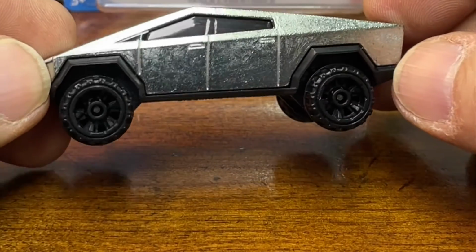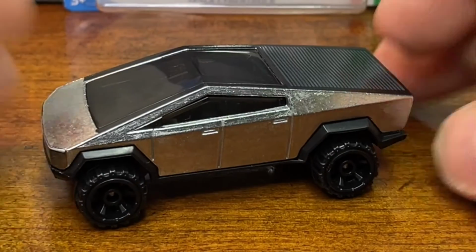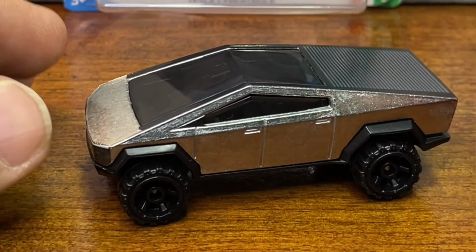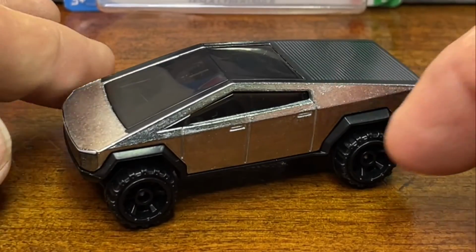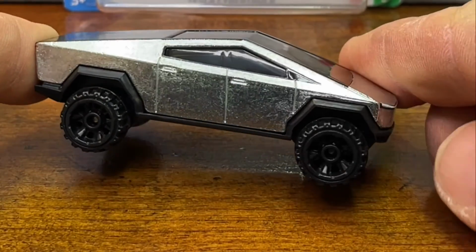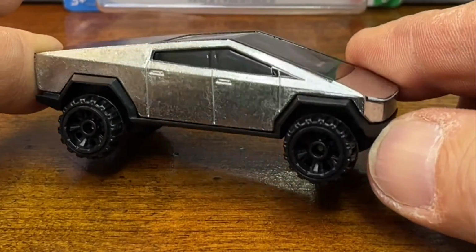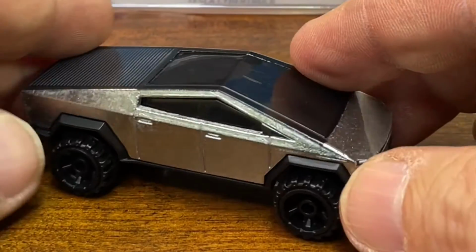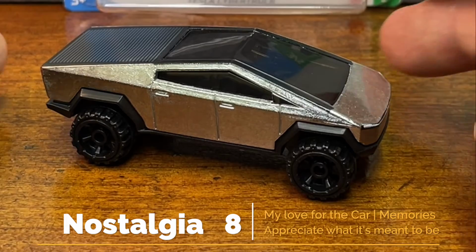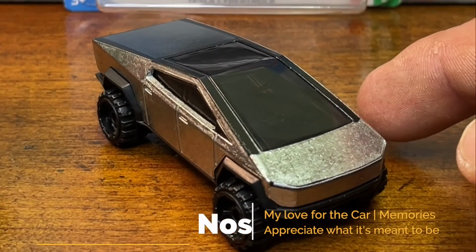All right, nostalgia. It's obviously not an old model, but it really did strike an emotional chord with me. I think for generations to come, it will be a prized part of kids' collections, I think driven a lot by their parents and their older siblings' desire for the vehicle. So very nicely done. It's almost larger than life. So I'm going to give it a nostalgia score of 8.